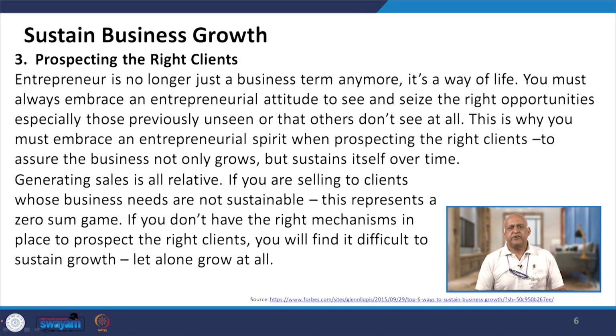The third factor, which is very important, is prospecting the right clients. We always talk about customers, and in that case it is not only the manpower, it is not only the operations management practices, but what type of clients you are having. Entrepreneur is no longer just a business term, it is a way of life, and you must always embrace an entrepreneur attitude to see and seize the right opportunities, especially those previously unseen or that others do not see at all.